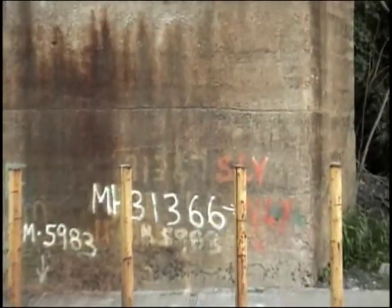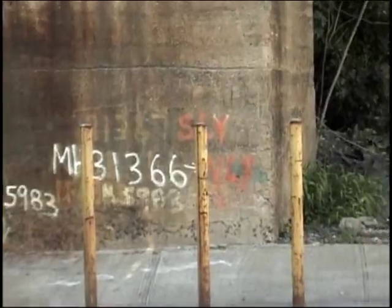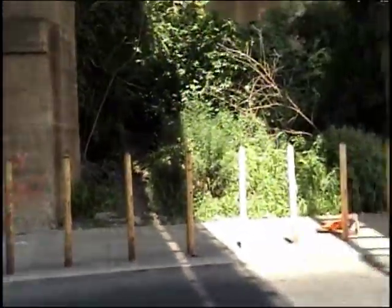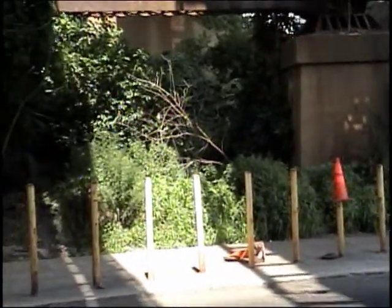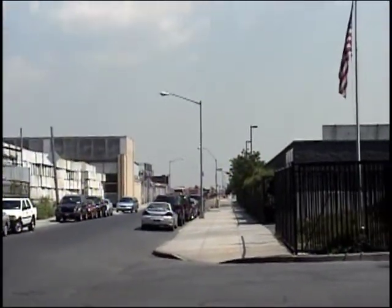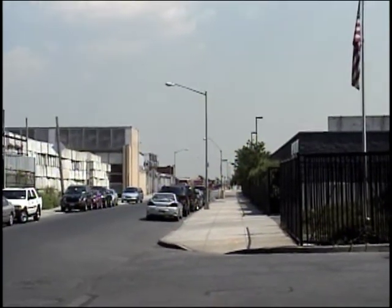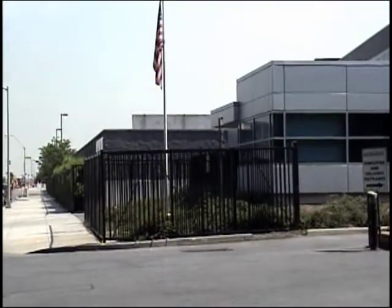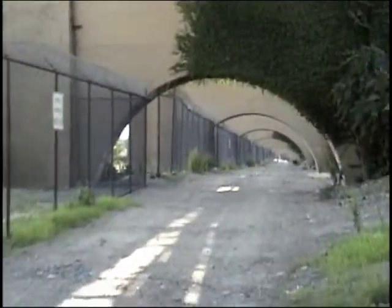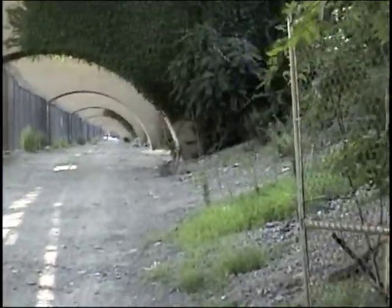On the wall here we have manhole markings. Manhole 31366 is indicated as being up behind those bushes there. Alright, let's take a walk. This is westbound on 132nd towards Walnut. This is New York Post Depot. There'll be a little plant, and beyond that is Walnut Bus Depot, I believe.